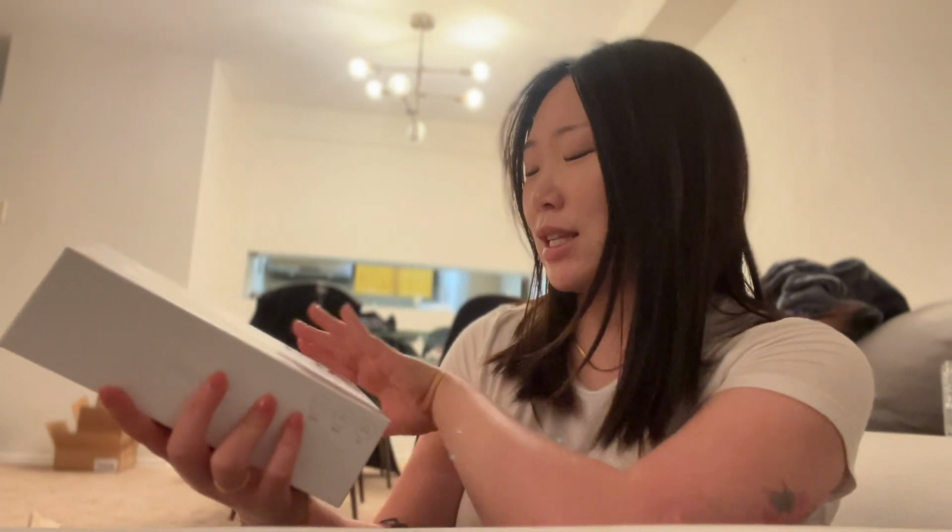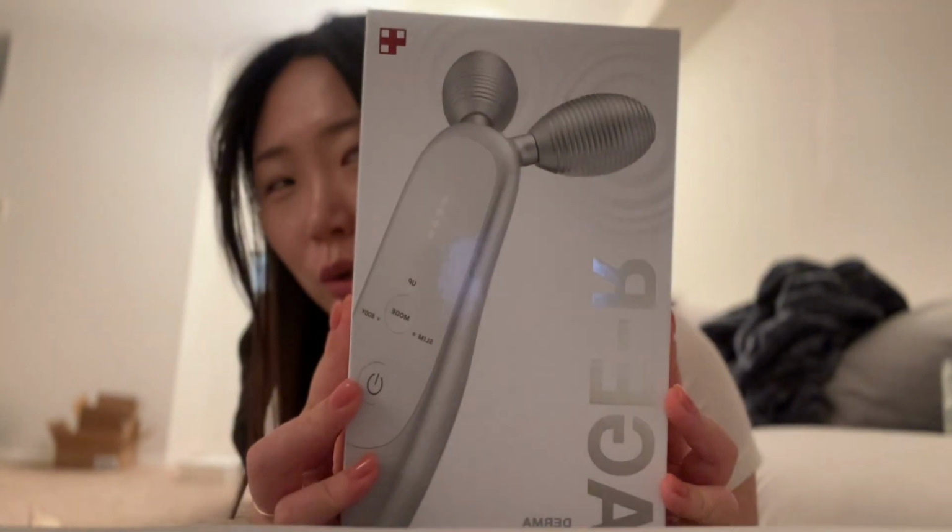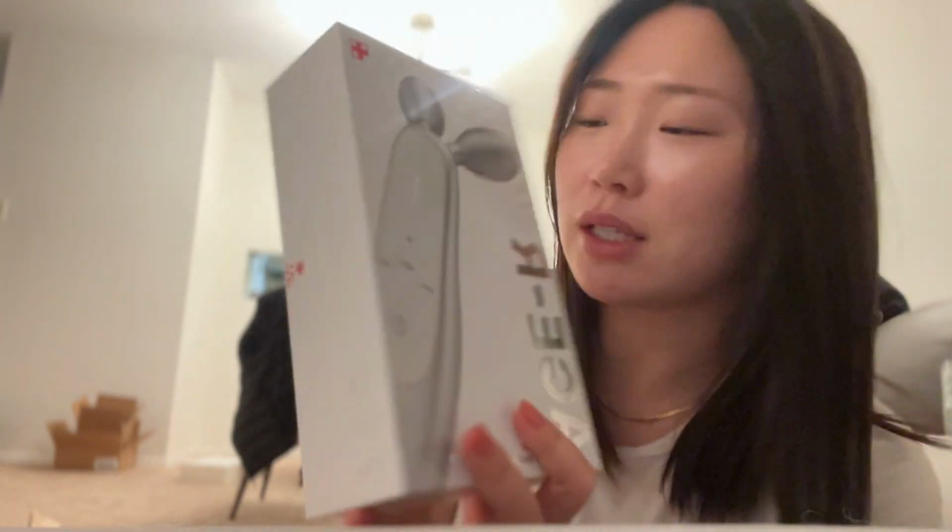Oh, this is the Derma EMS shot, which is just your typical, I mean, you know exactly what this is. So it's for your face and it stimulates the muscle or it stimulates the skin on the surface level. It helps to de-puff and it could provide a lift on certain muscles if you do want it to, especially like this cheek area, if you want it to puff up a little bit.